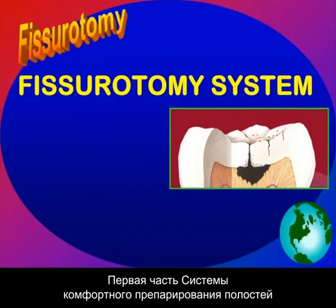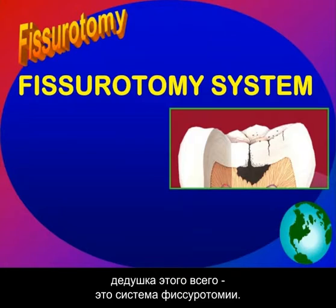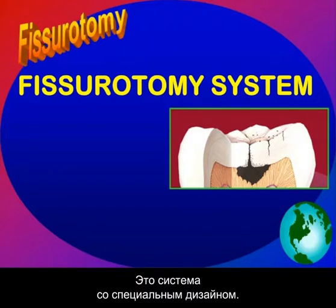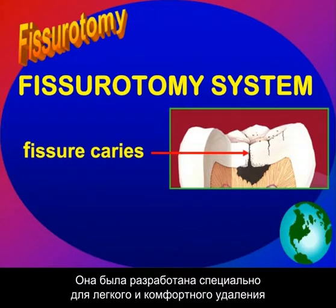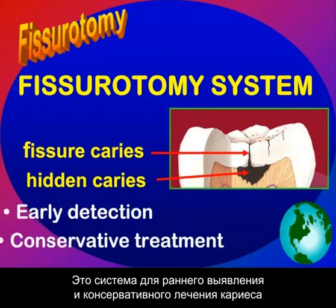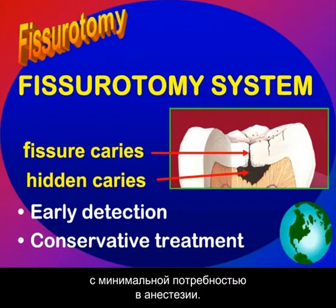The first part of the comfortable cavity preparation system is the granddaddy of it all, the fissurotomy system. It's the first part, the first link to true conservative dentistry. This is a system which has design all over it. It's designed specifically to very easily and comfortably remove fissure caries and to expose hidden caries. It's good for early detection, as well as conservative treatment, and for a minimal need of anesthesia.